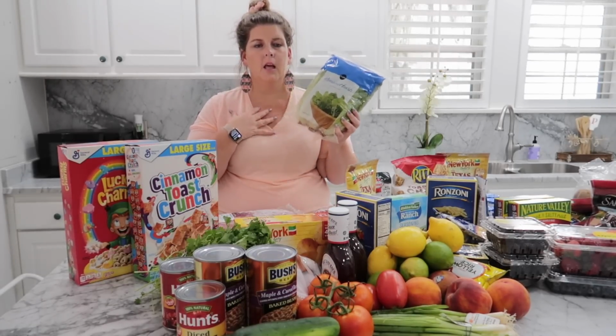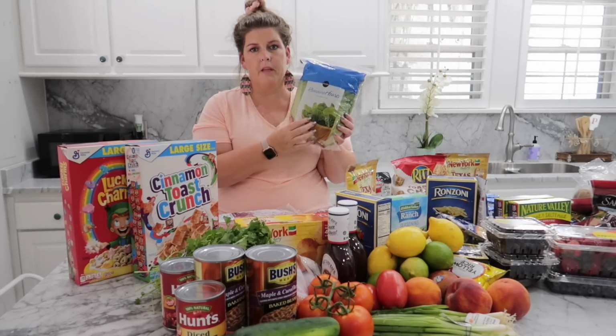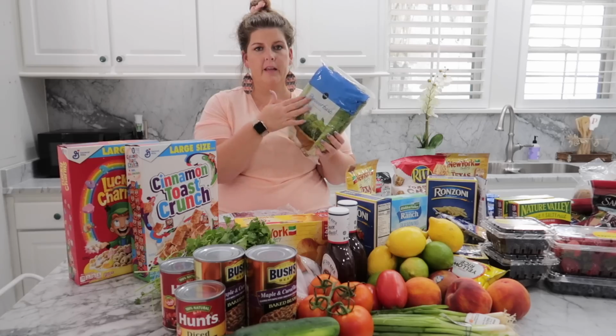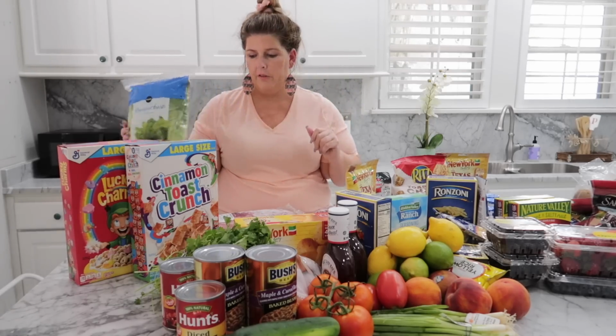Romaine. I love to make salads, and I like to use the fresh romaine hearts. We can typically get 3 salads out of this. I cut 1 up for each salad, and then I put all the other goodies in there.